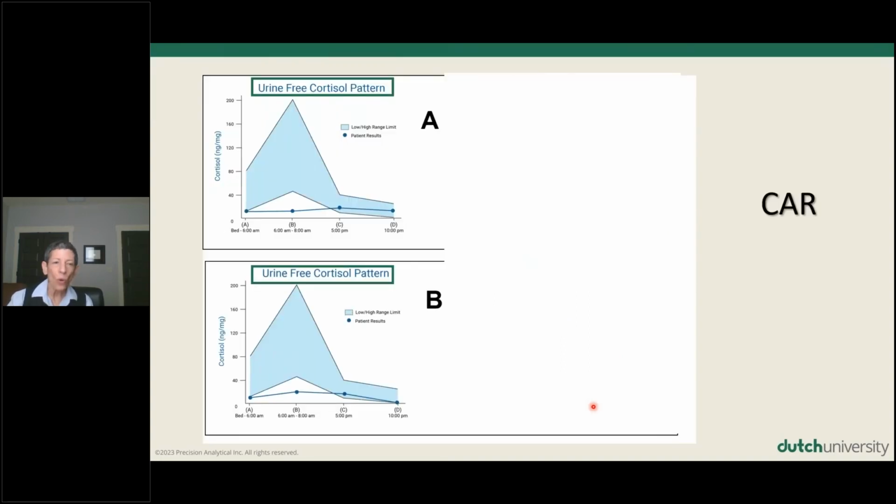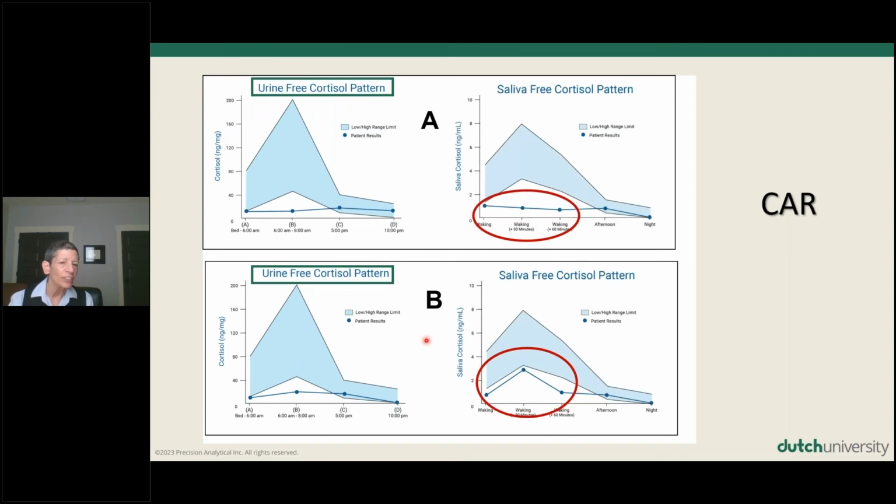And so where will the cortisol awakening response really be helpful? You get a urine free cortisol. Now, neither one of these individuals have Addison's disease, but they're both low. And you want to know how aggressive you need to be with their treatment. So you do saliva at the same time, and you see that this individual has much more resilience because they have an adequate cortisol awakening response. It may be on the low side or it may be normal. I'd have to calculate it.